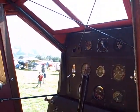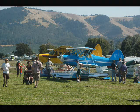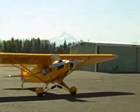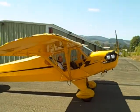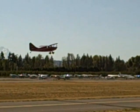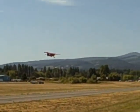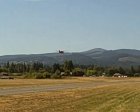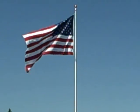No matter the kind of plane, they would inevitably attract throngs of people to have a look at the aircraft, both coming rolling in and going soaring off, until they were nothing but specks against a bright blue sky. Ben McCarty, Hood River News.